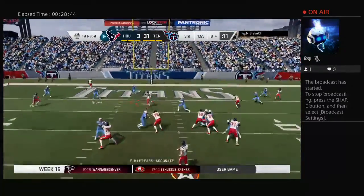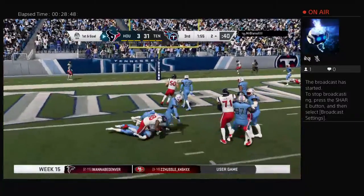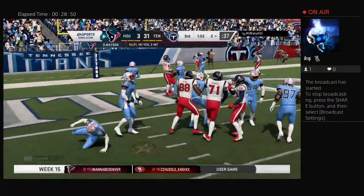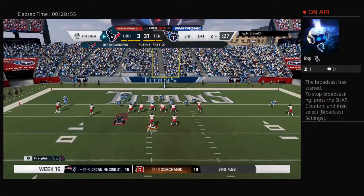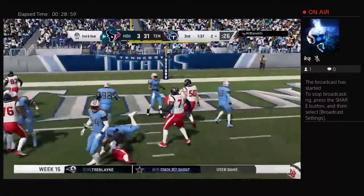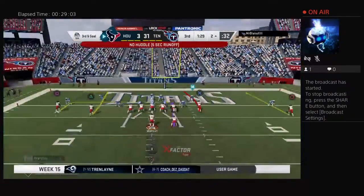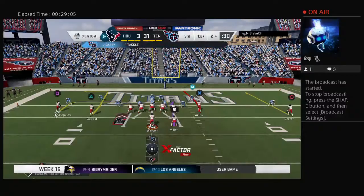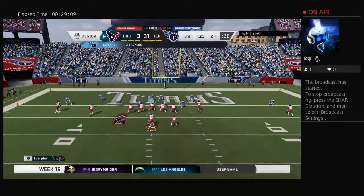From the gun, Watson. The quick slant caught, and he's able to get it down to the 2-yard line. That'll bring up 2nd and goal after the gain of 5. From the 2 now, 2nd and goal. They'll try to punch it in with Miller, and this is not going to do it as he's stopped at the 2-yard line. It'll go as no gain on the play, and now they're looking at a 3rd and goal.